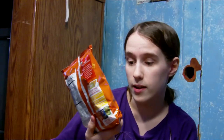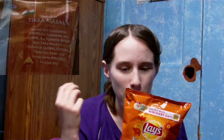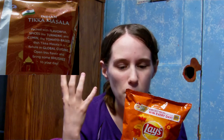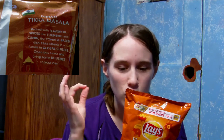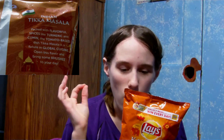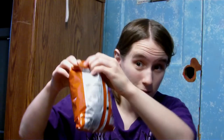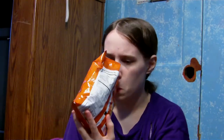Number two here is tikka masala, Indian tikka masala. Let's see what the back reads. Packed with flavorful spices like turmeric and cumin, the tomato-based dish tikka masala is a fixture in global cuisine. Open this flavor and bring some kushi to your day. It's tomato-based. Open it like this. I'm okay with tomatoes for the most part. Except, oddly enough, fresh-cut tomatoes. For some odd reason, those taste nasty to me.